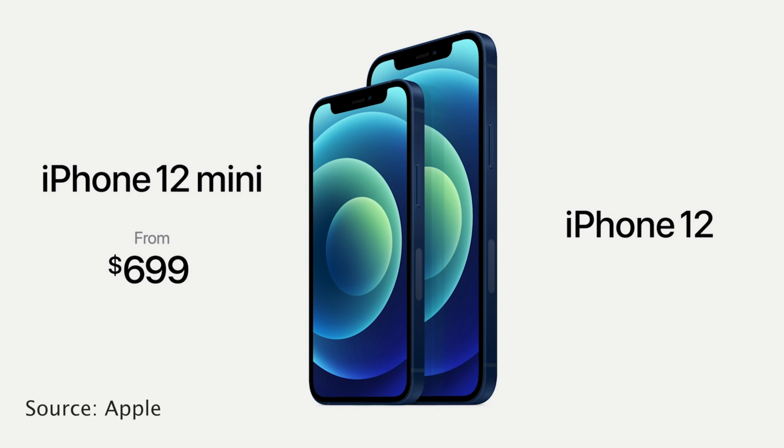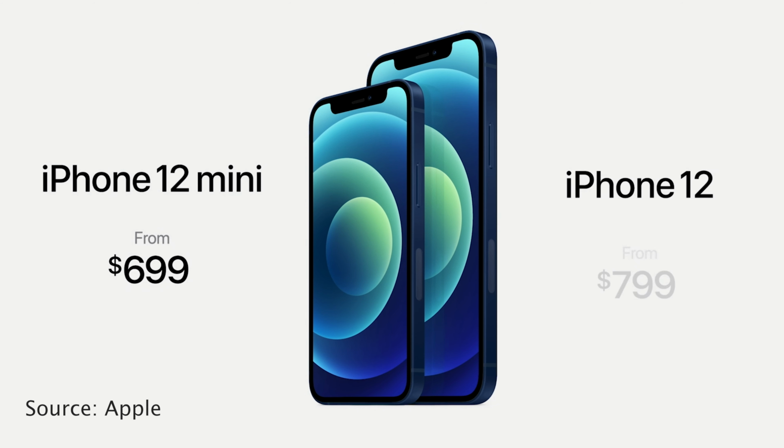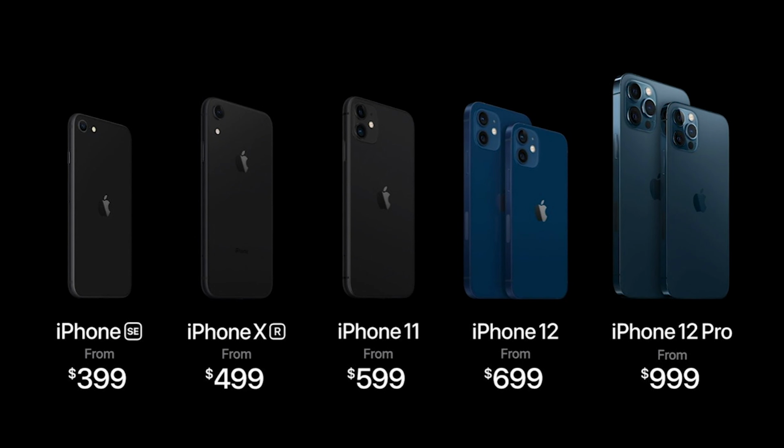Now getting on to the release date and details. The iPhone 12 mini will cost $699 US, and the iPhone 12 will cost $799 US. They're available for pre-order starting this Friday, shipping starting on October 23rd. Now on the Pro side, the iPhone 12 Pro and iPhone 12 Pro Max will be starting at $999 US and $1099 US respectively. They're not going to be available for pre-order until Friday, November 6th, and they'll begin shipping in the middle of the month on November 13th.